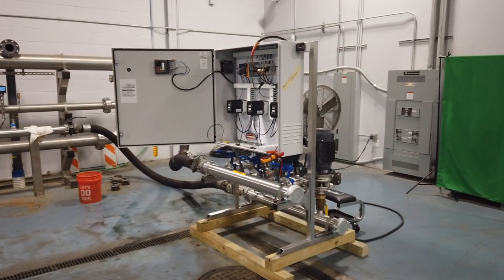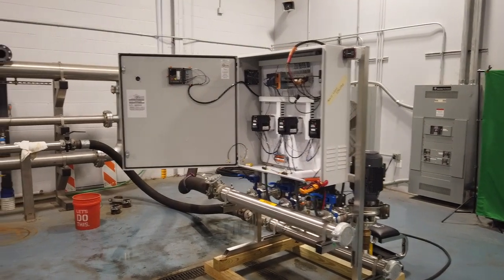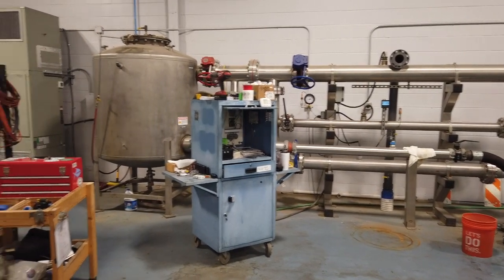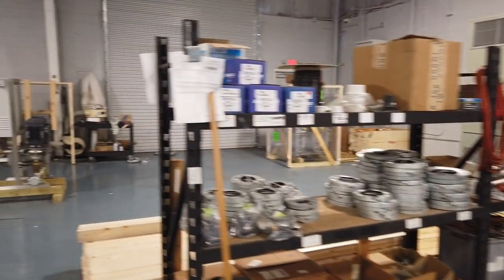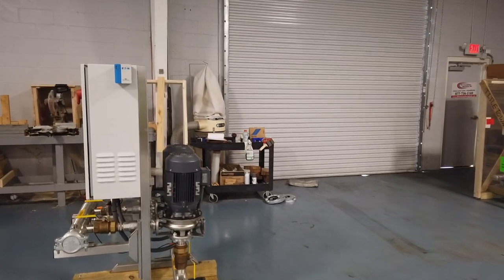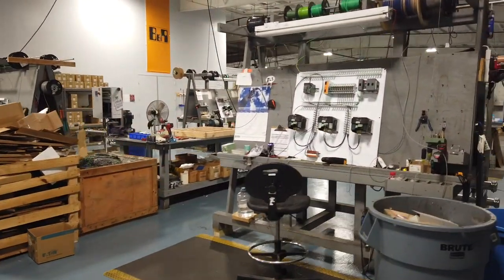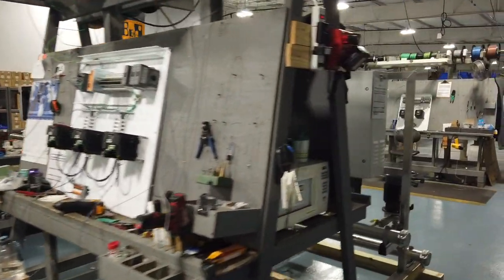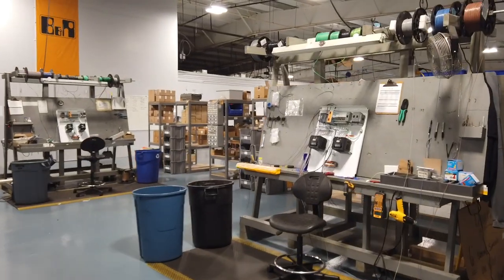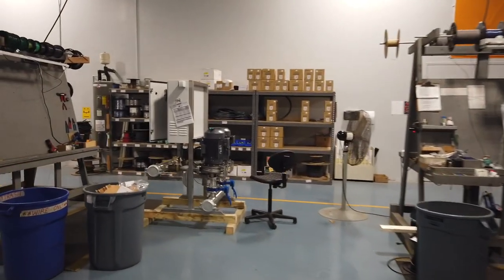Every single system simulated to job site conditions on our test rig. Shipping. Electrical area, where all the wiring and electronics get installed. See one over here.